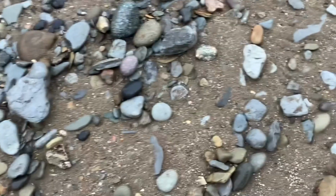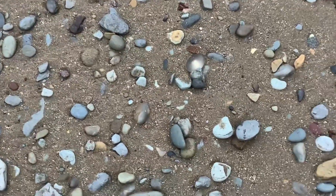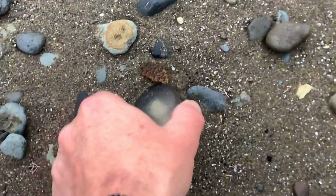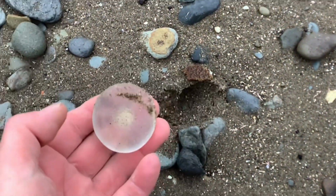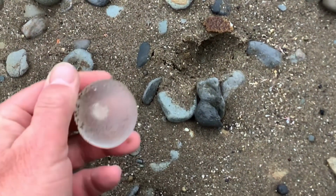So my gosh, everybody. I just saw the biggest sea glass I've ever seen on this beach in my life. And now I lost it. Okay, here it is. Here it is. I had to go get the camera. Check out this, everybody. Oh my gosh, is this a doorknob? Is this gonna be a doorknob?